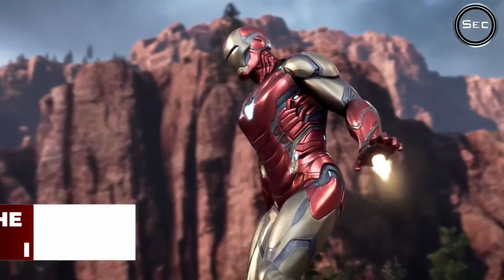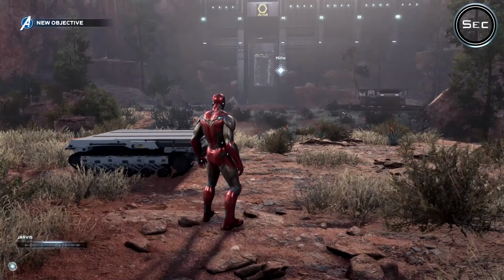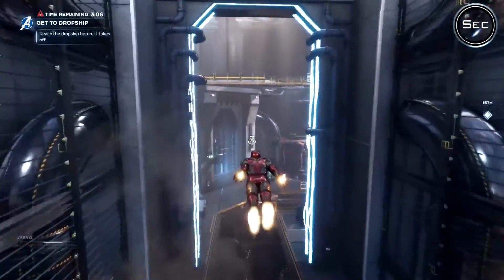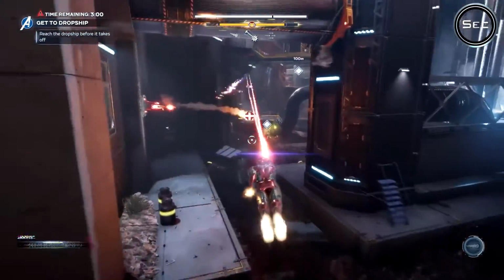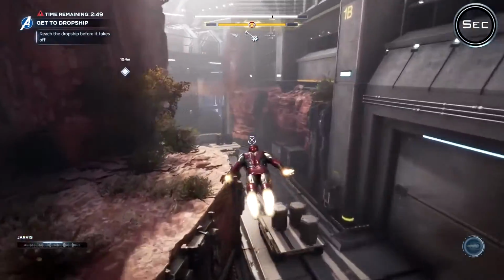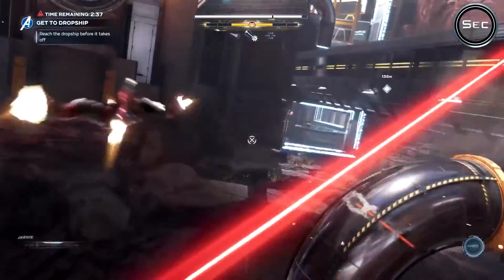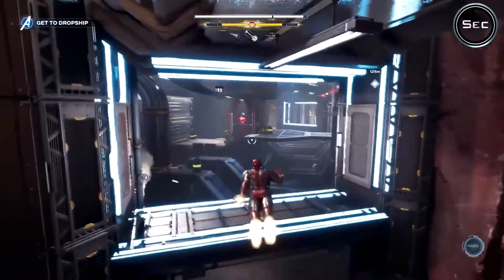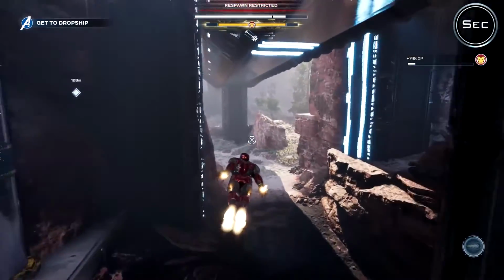Coming up next, the Iron Man video game is announced by EA. Great news for Marvel fans, as EA Motive and Marvel are working together to make an Iron Man video game come to life. In a tweet, EA Motive said that the partnership with Marvel Games would result in a brand new single-player action-adventure Iron Man game. We've noticed Marvel is putting out more single-player action-adventure games, which are also its most popular AAA games. According to fans, the Spider-Man and Guardians of the Galaxy projects are the highest rated. There's no doubt about that.